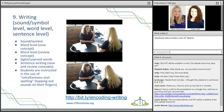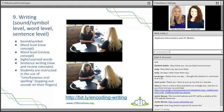So you're trying to do it errorless if possible. Then you're also moving on to review words and then sight words, those learned words. And then you're moving on to sentence writing. And these are all really important in being able to make sure that students get experience with sounds, with symbols, with words, and in more of a connected text.